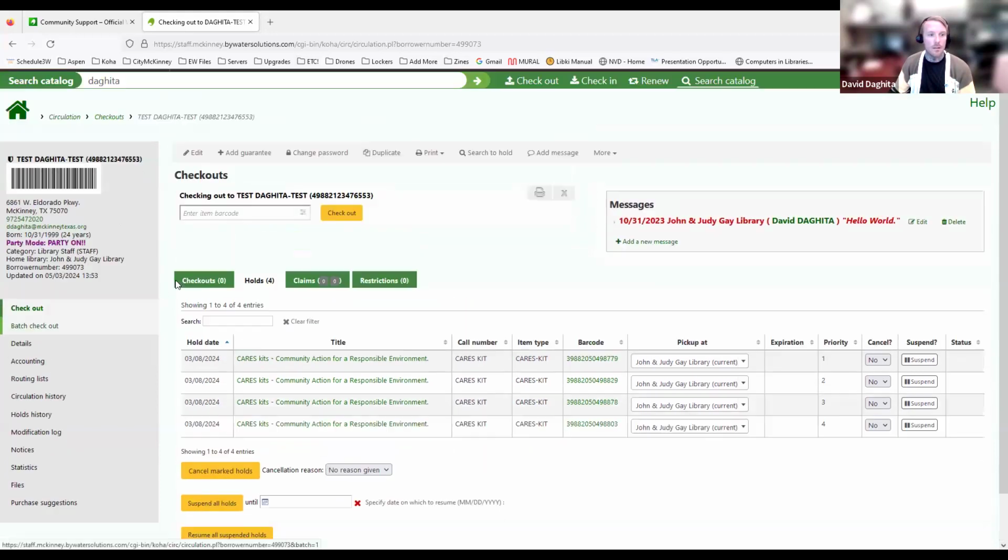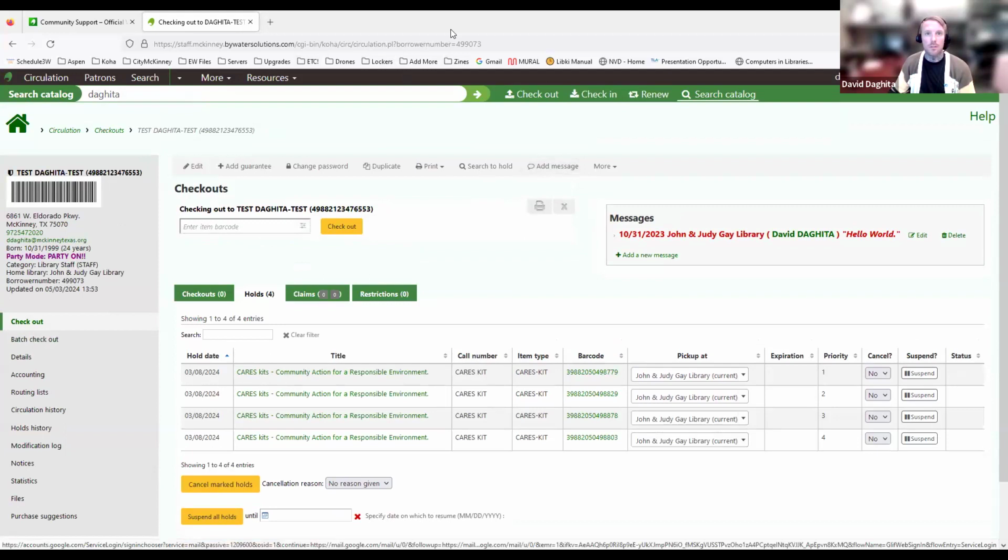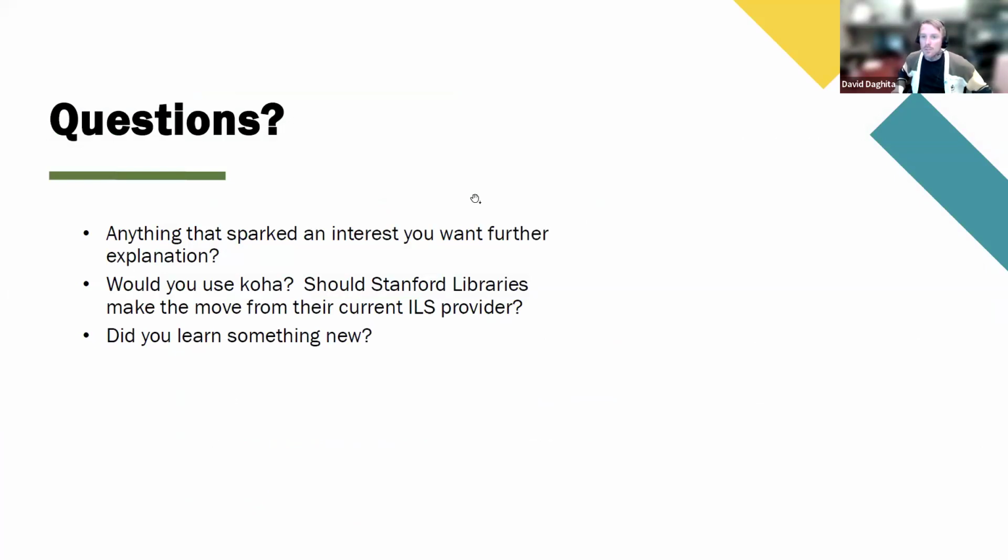And then I wanted to show, yes, we will go back into here. Anything else you guys have questions on maybe? That was basically what Koha is. It's a powerful tool for an open source tool. One that I think doesn't get as much shine as some of the other stuff at library conferences, but I think they're gaining steam.